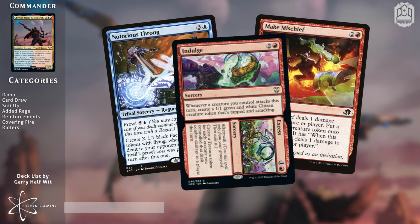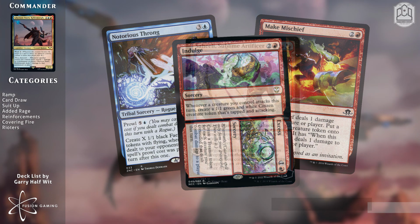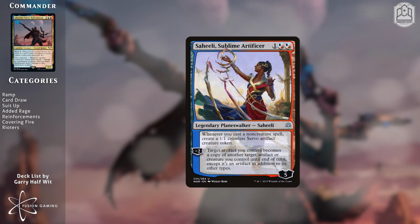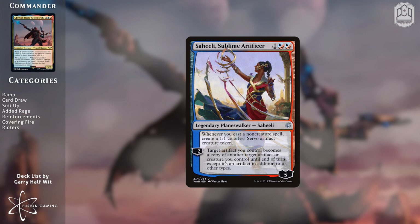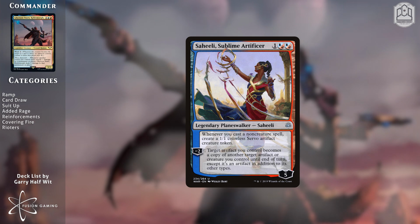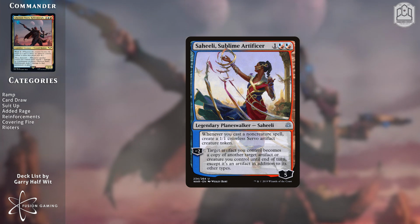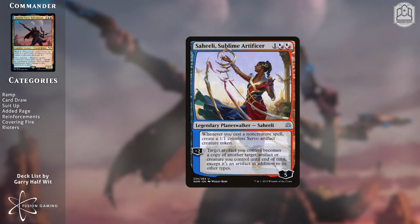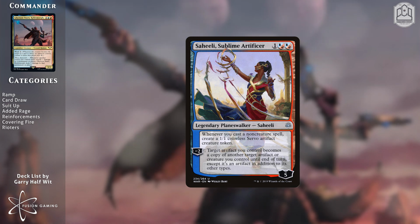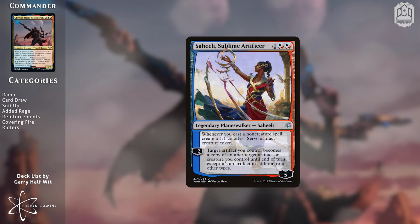Reinforcements. Speaking of 1/1s, where are we going to get them? Yeah, let's do it. How about we get one from Saheeli, Sublime Artificer? I love this card. I wish we played it more. I wish I had more decks that I could put this card in. This is Izzet Hybrid 1, Saheeli, Planeswalker for 5 loyalty, sorry. Whenever you cast a noncreature spell, create a 1/1 colorless Servo artifact creature token. It's a 1/1 for just playing cards. Okay, noncreatures, but sure, we got lots of those.